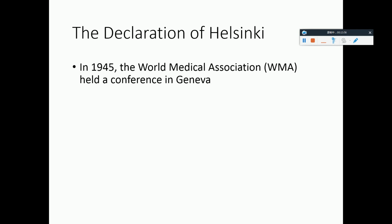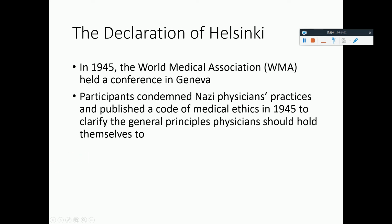So in 1945, physicians from the World Medical Association, WMA, held a conference in Geneva. And during the conference, they were basically appalled at the atrocities revealed at the Nuremberg trial. These physicians morally condemned what Nazi physicians had done, and so they also issued a document based on the Nuremberg Code to further clarify what physicians should do when they're conducting medical research.